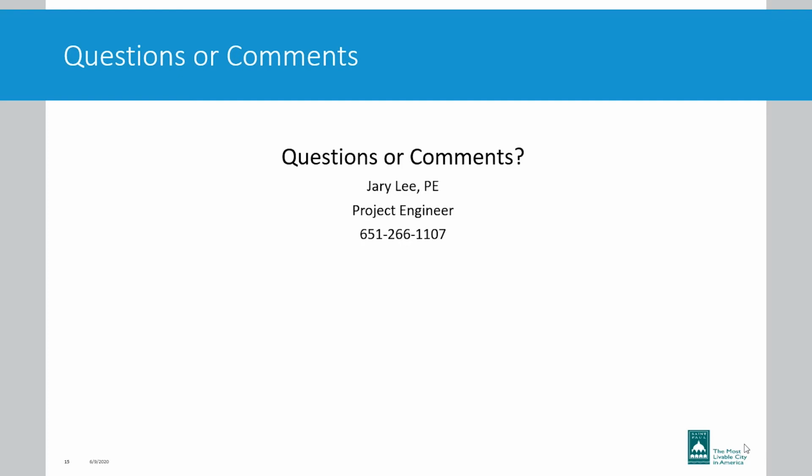And that is the end of our presentation. So if I had a summary slide, it would be the 3 streets, Cypress, Frank, and Duluth, where we are placing new sidewalk. If there is any personal property in the way, we again ask that you please remove it. If you're unsure whether it is in the impact area or not, please feel free to give me a call. My contact information is here. My phone number is 651-266-1107. Thank you.